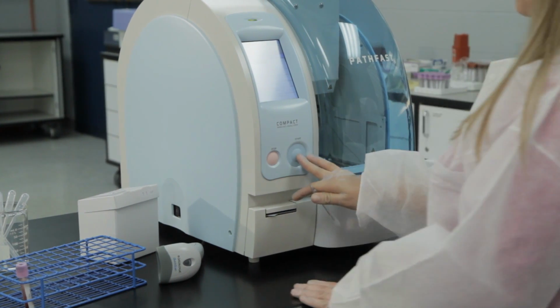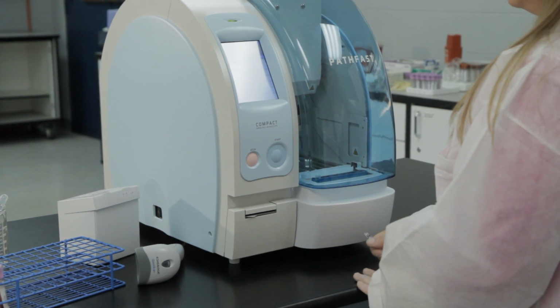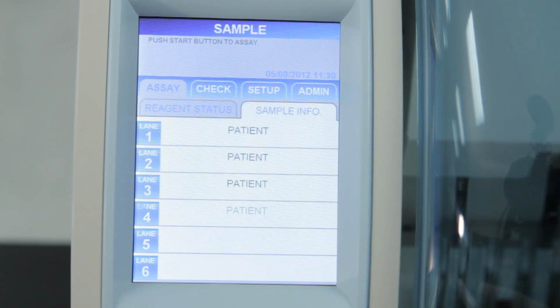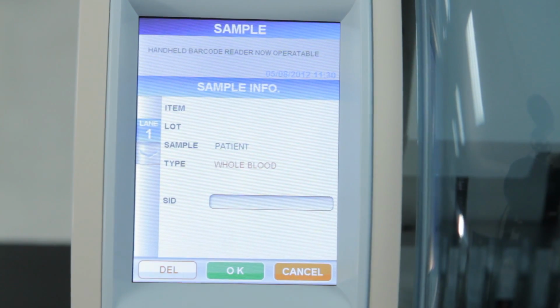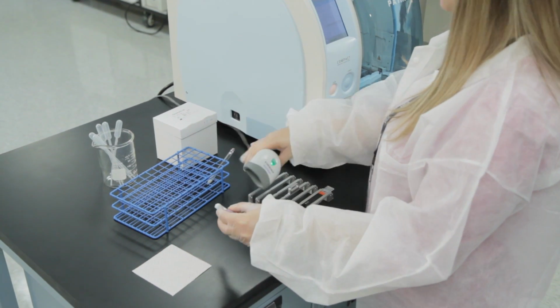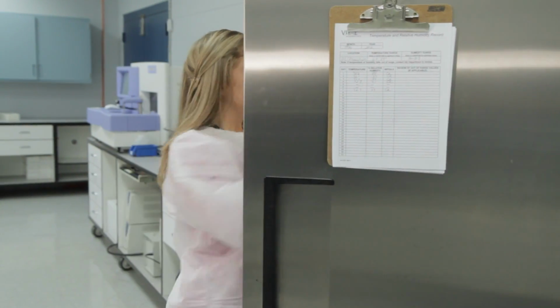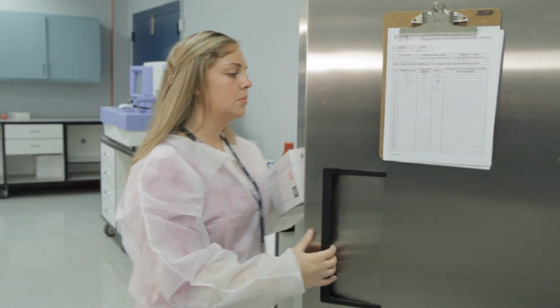With one-button operation, the PATHFAST is easy to use. It features an integrated computer and printer operated by a color touchscreen monitor. Patient ID can be entered manually or by reading the barcode on the sample using the handheld scanner. The test cartridges are removed from the refrigerator and are ready for immediate use.